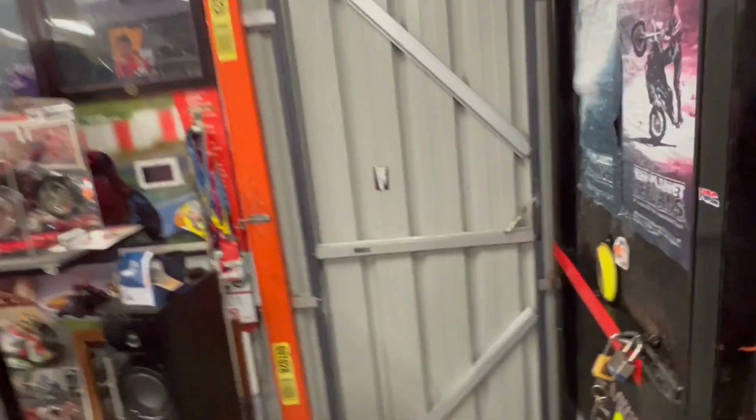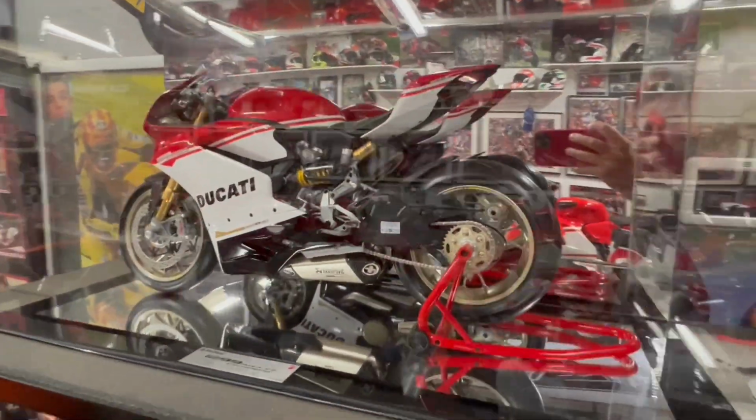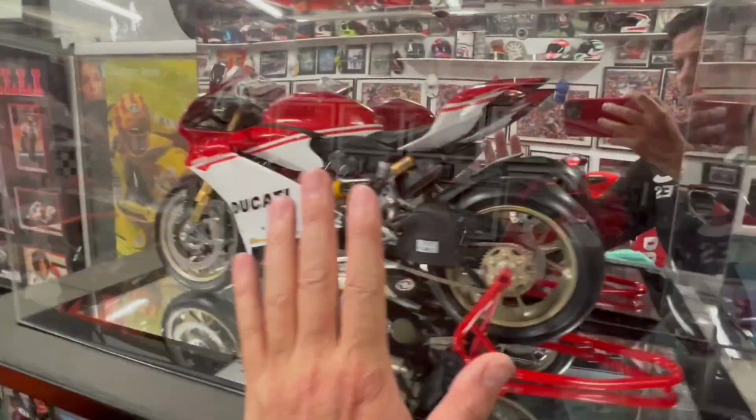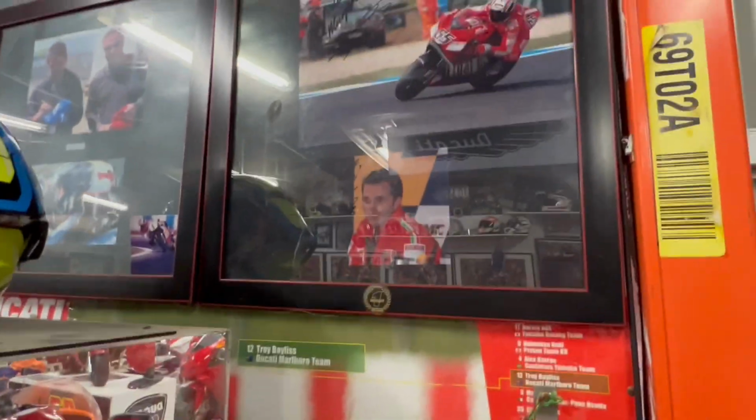They told me it took a better part of 24 hours to build this model kit. And if you've ever seen one of these, it's rather large. Here's my hand next to it. It's actually quite big and exceptionally heavy. Some cool signed artwork, memorabilia, Ducati banners.